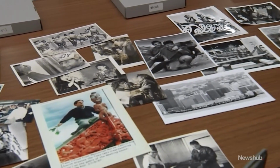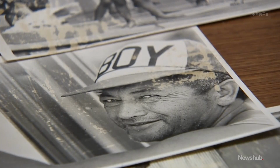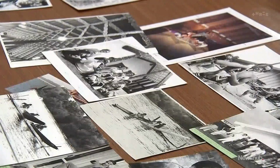These photographs of 20th century Aotearoa have been described as a taonga. There's important moments that would have made it into the paper, but there's also just everyday stories of the lives of people in Aotearoa. They're just some of the 1.4 million photos that were sent to the United States by Fairfax Media in 2013 to be digitised.